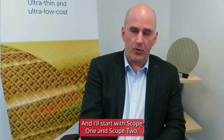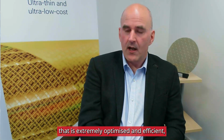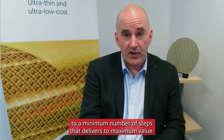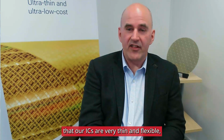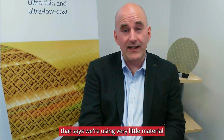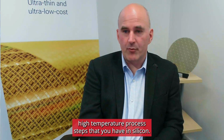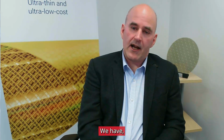And I'll start with scope 1 and scope 2. We have a manufacturing process that is extremely optimized and efficient. And we have absolutely stripped that process down to the minimum number of steps that delivers the maximum value. And so we can add that together with the fact that our ICs are very thin and flexible. That says we're using very little material. And we don't have some of the long, high temperature process steps that you have in silicon. We use a fraction of the gases and liquids and water and chemicals.